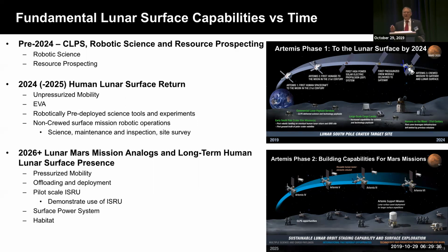And we've heard loud and clear from the science community that you guys want an unpressurized rover on the very first mission. Message received. So for that very first 2024 mission, you see we have unpressurized mobility, obviously EVA. There'll be robotically pre-deployed experiments. The Eclipse missions may actually be the way we deploy science instruments. In the lunar lander world, with humans coming down, you want to actually sort of maximize that mission just for the crew to come down and up, and it might actually be best to deploy the science instruments on robotic landers and have it all waiting for them when they get there.